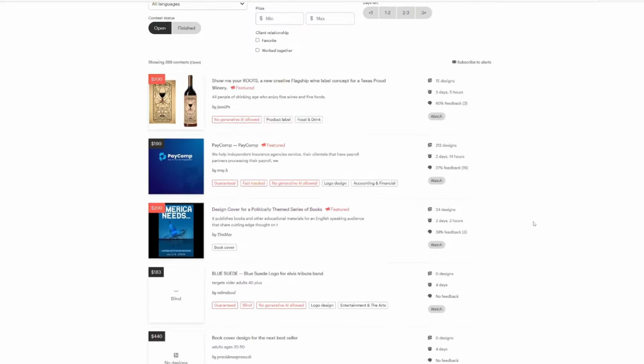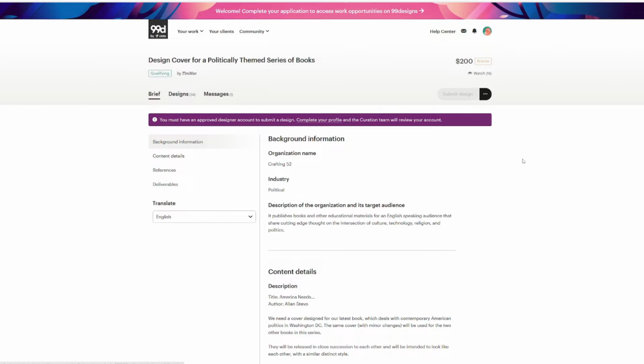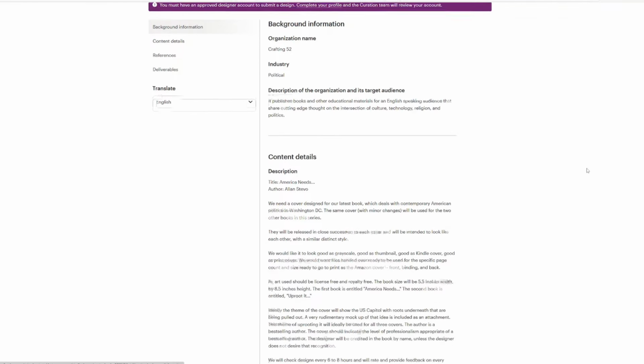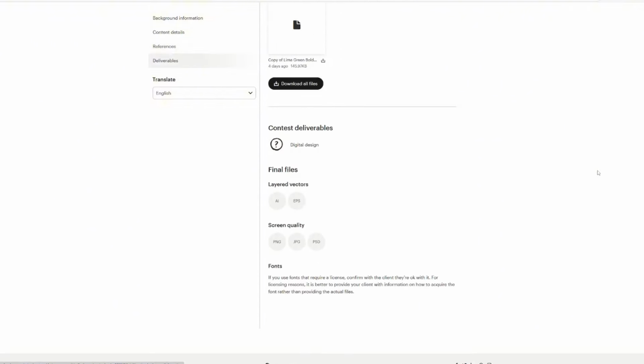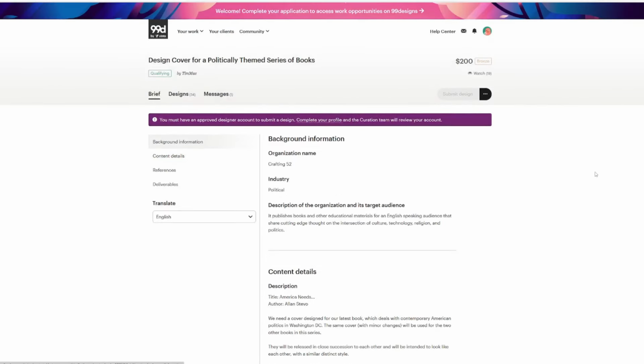You also want to make sure that they accept AI images. It will usually state whether AI is allowed or not. Click on one that catches your interest and you'll see a design brief. This is where the client explains exactly what they want. Pay close attention to their requirements because that's how you make sure your AI-generated design actually fits what they're looking for.